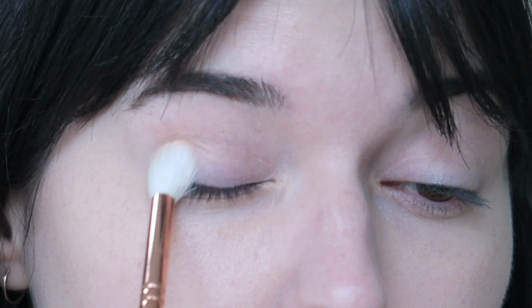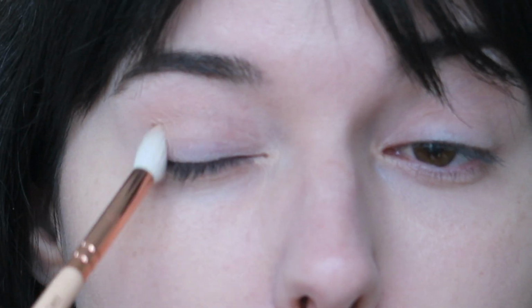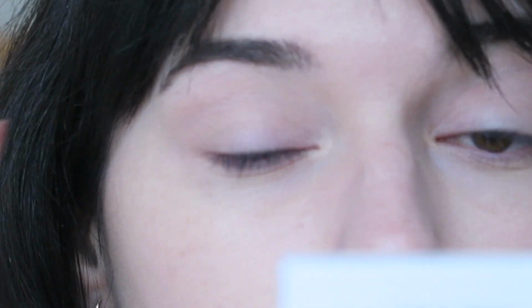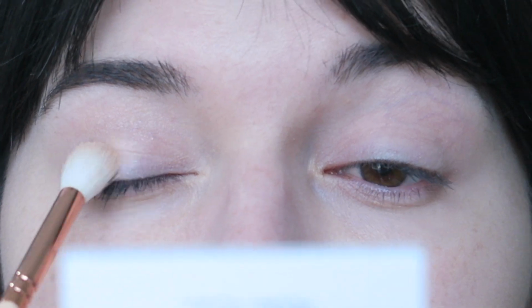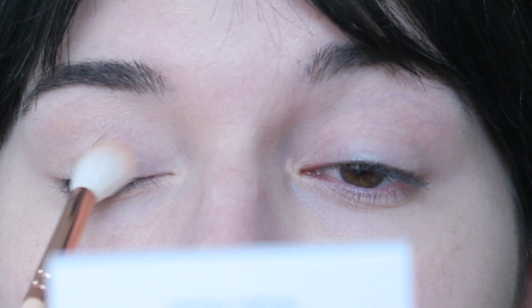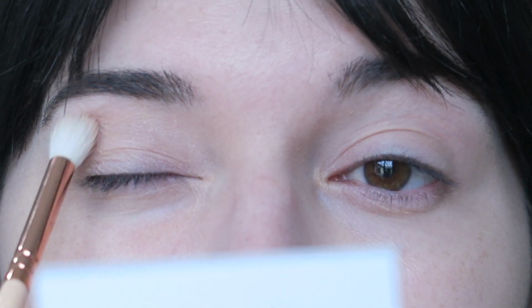This doesn't look like pretty much anything at all, does it? Okay, so this colour really isn't showing up that much, but it's actually a little bit shimmery. So you can kind of see a little bit of something on this eye, so I ended up putting it all over. Yeah, it is a shimmery kind of colour, so it doesn't really normally go in the crease, but it's in there now, so we're gonna go with it.